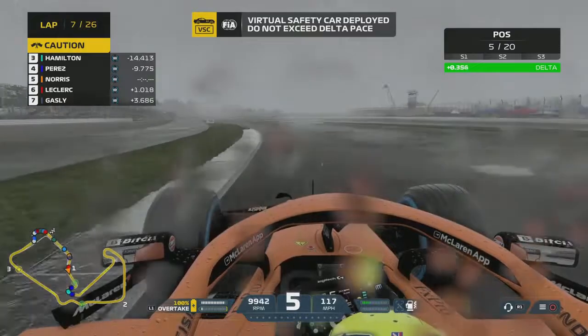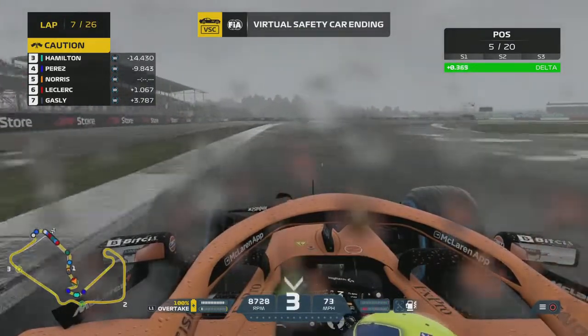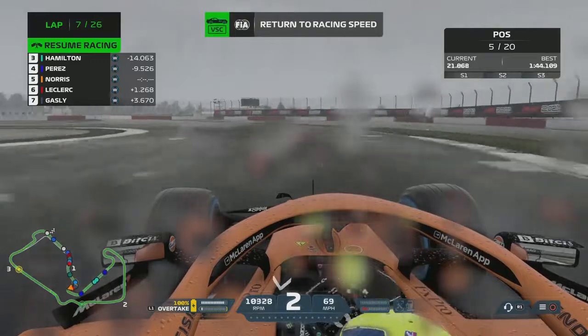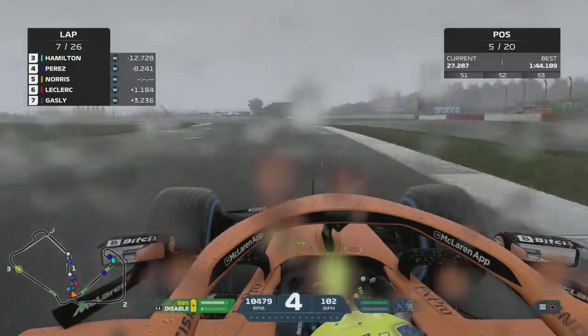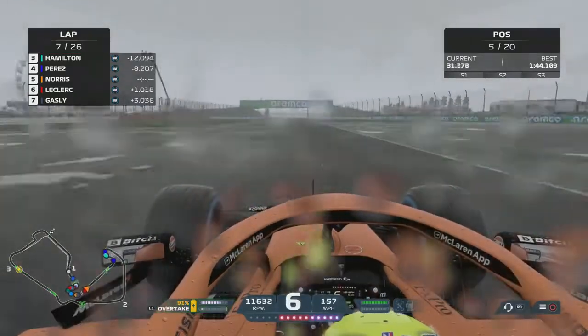I wonder if they really have damage. VSC ending, we're going green. Oh, I don't like that. I'm coming to a corner because I don't know how... Oh boy. I gotta be careful not to go red as the virtual safety car ends, because otherwise I'll pick up a penalty. Aren't looking to push for a safety car right now. Just be careful. Yeah, I'll be careful.